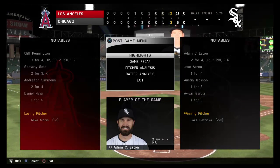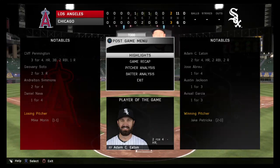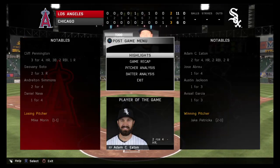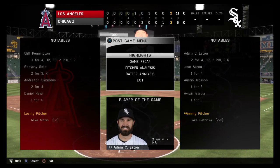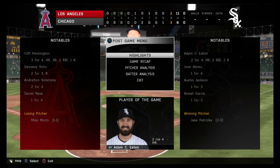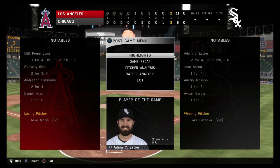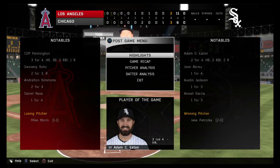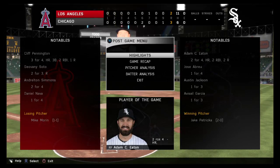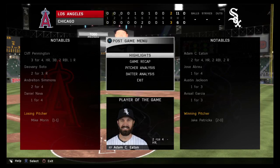Our final line score tonight. First, for the victorious White Sox. 3 runs, 6 hits, no errors. They left 1 man on base. For the Angels, 2 runs on 11 hits. No errors. They left 8 men on base. The winning pitcher is Jake Petricka. His record is now 2-0. The loss goes to Mike Morin. He falls to 1-1. Time of the ball game, 2 hours and 50 minutes.